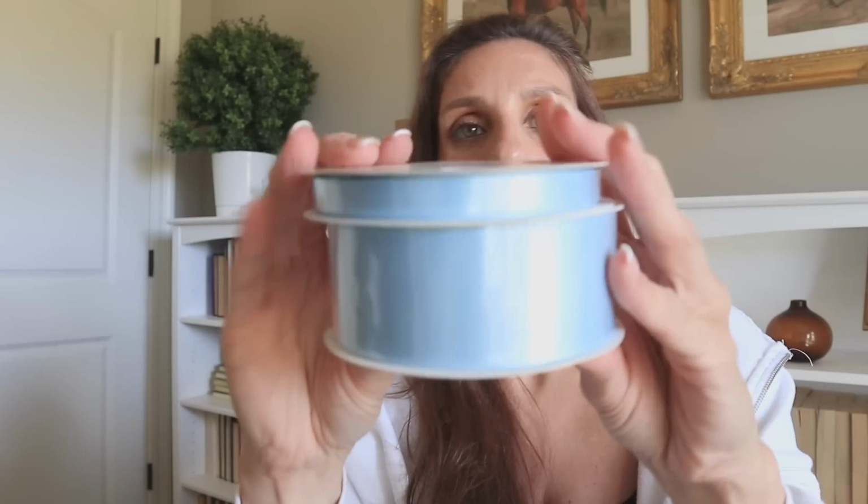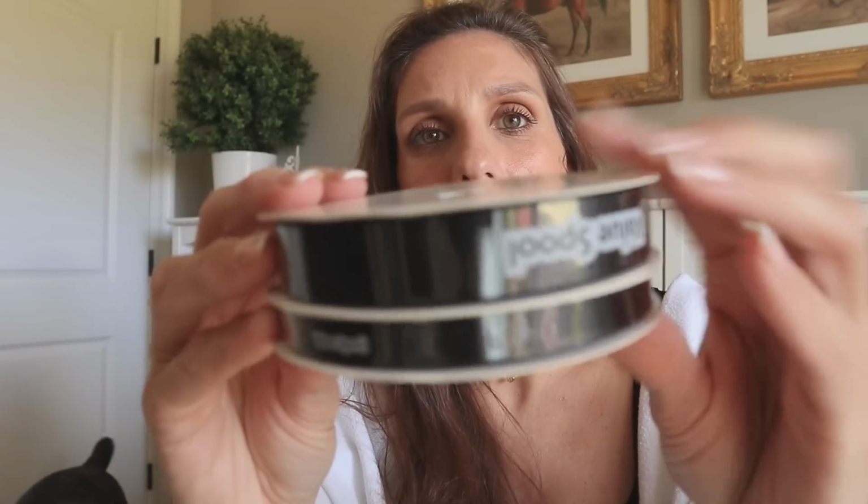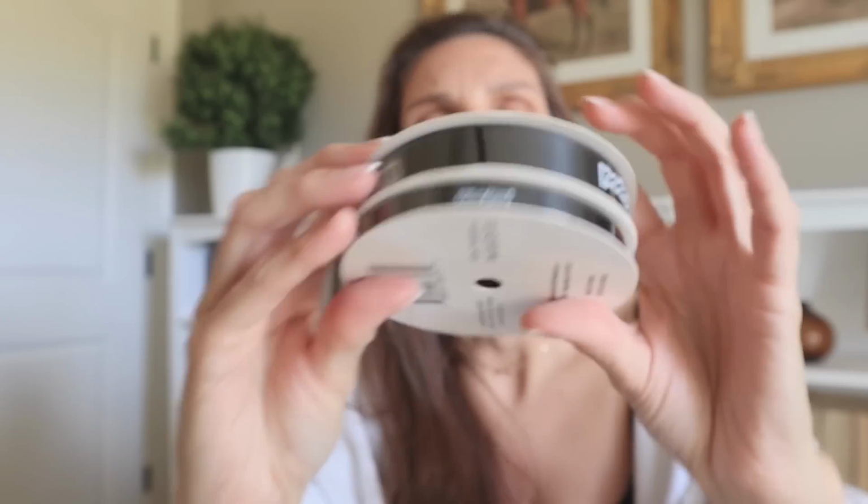Then I got the blue. This one I only found in the satin. And then I got the black. I also got the black in this medium size here, whatever size that is. I don't even know. You don't say medium. But there it is. I'm gonna have to go back and probably get more of those because I think those are fantastic.